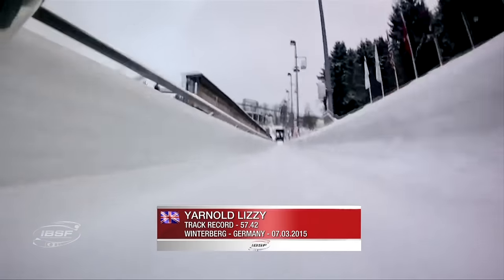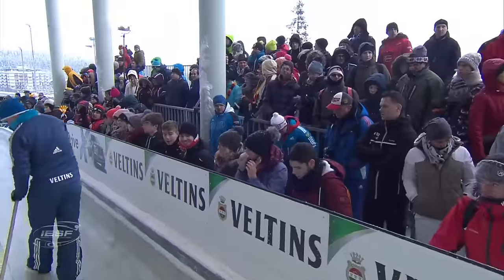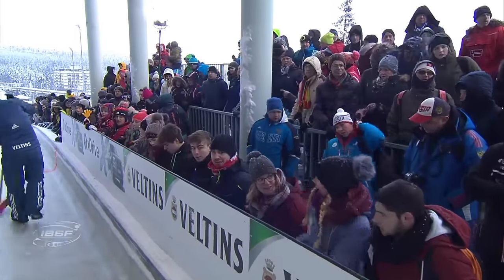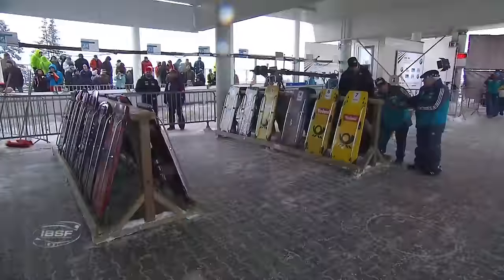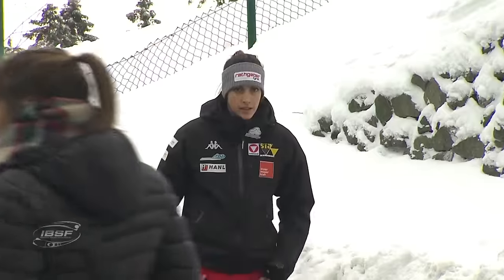And the ice with the snow on it in the first heat really was very slow indeed. We won't see the sort of speeds that we saw in the World Championships 2 years ago when the track record was set, but hopefully conditions will be good. Crowd still here, big crowd here, and they were all like snowmen earlier on. Everybody ready to go. For those of you that missed it, the first heat did start.